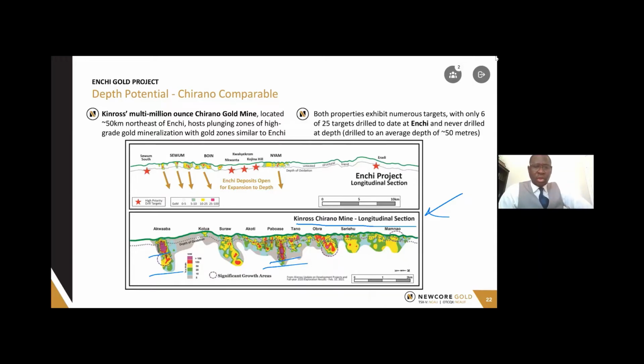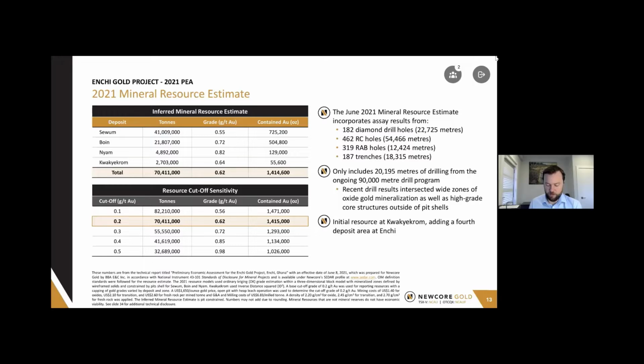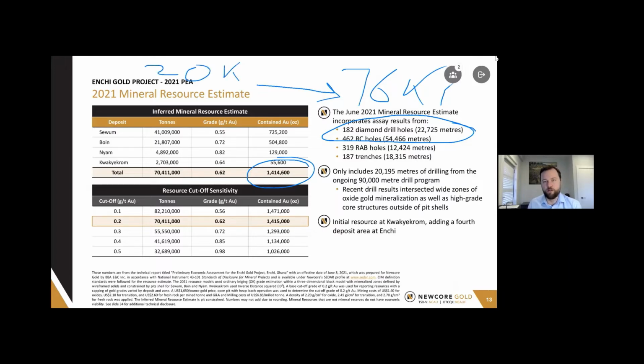In terms of drilling, you have 90 kilometers to drill, and I think the last time I checked, you had only done 20 kilometers. Yeah, so in terms of our resource update that we put out at the beginning of June, within this 1.4 million ounces, we've got a total of 76,000 meters. And within that 76,000 meters, we were able to include 20,000 meters of our current 90,000 meter drill program. So we've got an additional 70,000 meters that is not included in our current 1.4 million ounces.